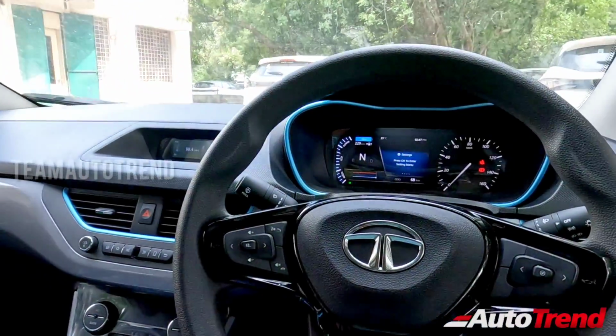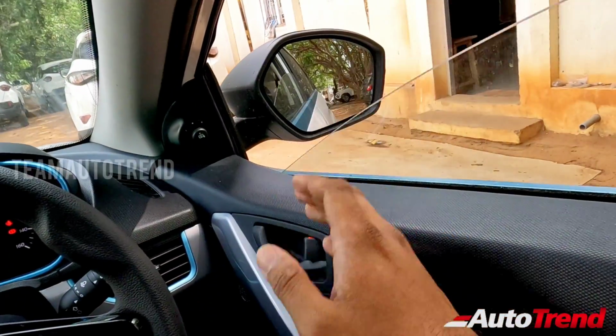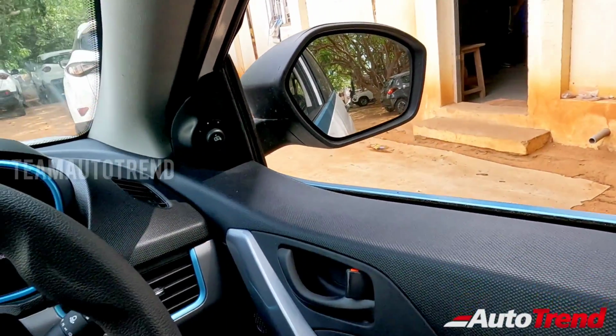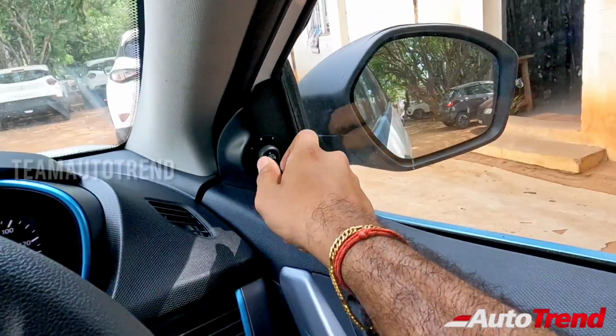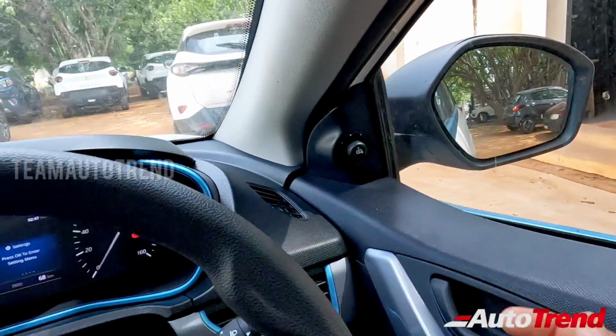And well, basically that's it. You get to see all 4 power windows with one touch down function for the driver window alone. And this car strangely does not offer auto folding ORVMs, whereas the petrol and diesel Nexon XM has auto folding ORVMs, but not this EV XM. Instead, you get only adjustable electronic ORVMs.